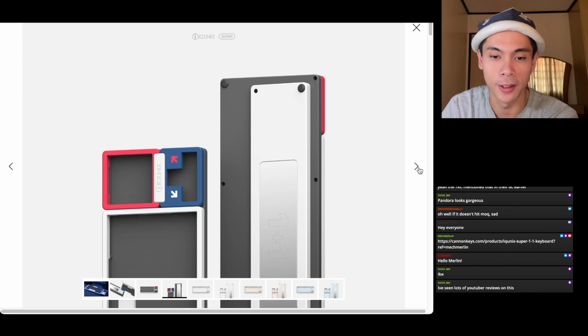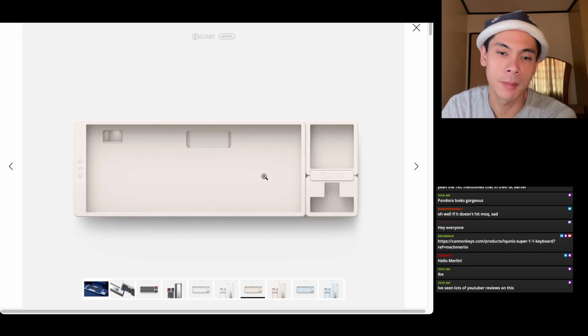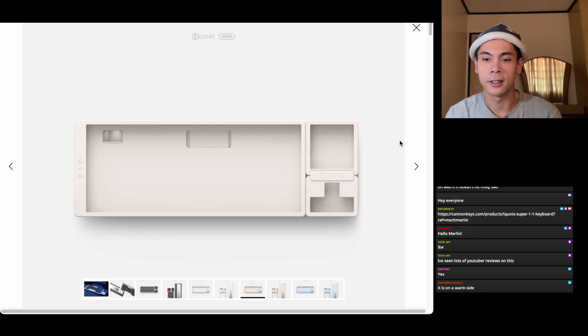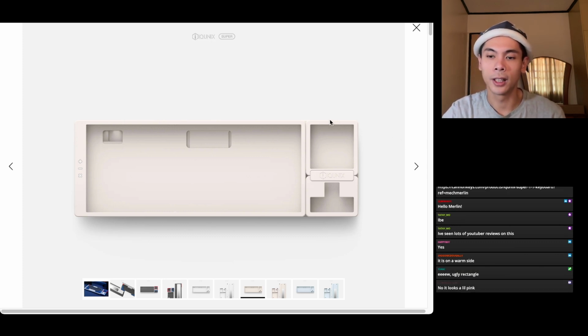Futuristic, that's the word. Yeah, Creamy looks really pink. What do you guys think? It's like maybe not pink, but maybe like peachy. Can you guys see the pink that I'm seeing here, or is it just me? Yes, it is on a warmer side. There we go. It looks a little pink.